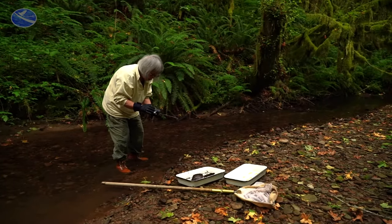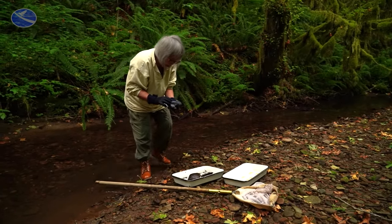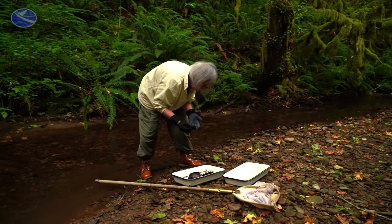A pupated dico. I think a lot of biologists find a particular animal for which they have great passion. Excellent, excellent. Oh, look at him.